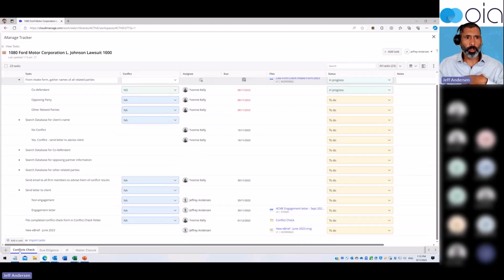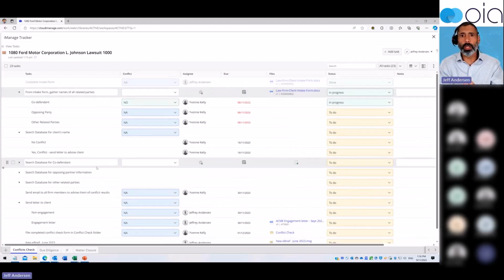To do with this particular conflicts checklist, we understand that there's some customers that need a much larger, sort of more complicated and automatically driven conflicts checking process. And of course, if you need something like that, iManage has got solutions like the iManage conflicts tool, or of course there's bespoke workflow solutions out there.